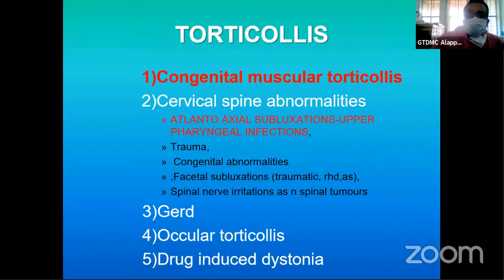And that will lead to temporary subluxation, and that will lead to the torticollis. That is the most common symptom, the commonest one that you come across in clinical practice, especially in pediatrics. Then, of course, following trauma, you can produce a subluxation, a facetal joint subluxation. Then congenital abnormalities of the odontoid as well as the facets can happen. Then facetal subluxation can occur following trauma or following non-infective inflammatory conditions like rheumatoid arthritis or ankylosing spondylitis, where the synovial joints are involved.